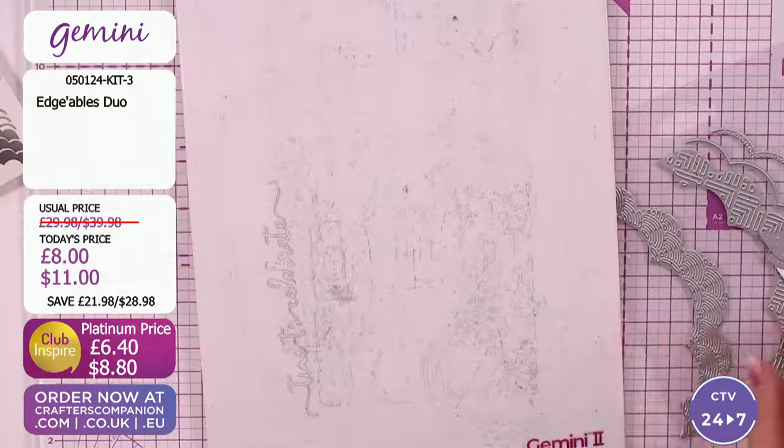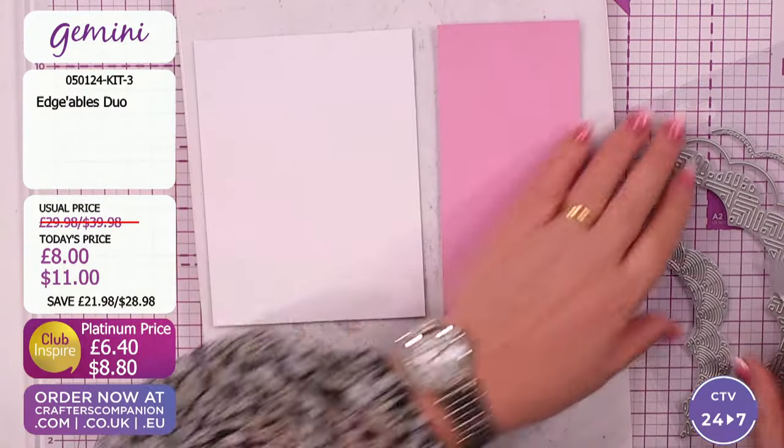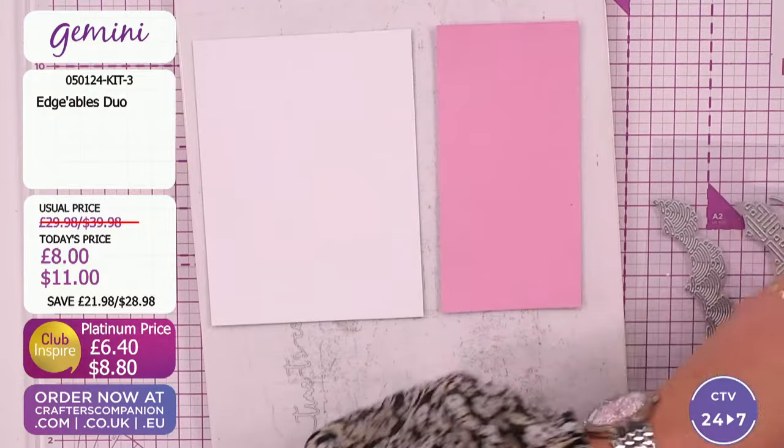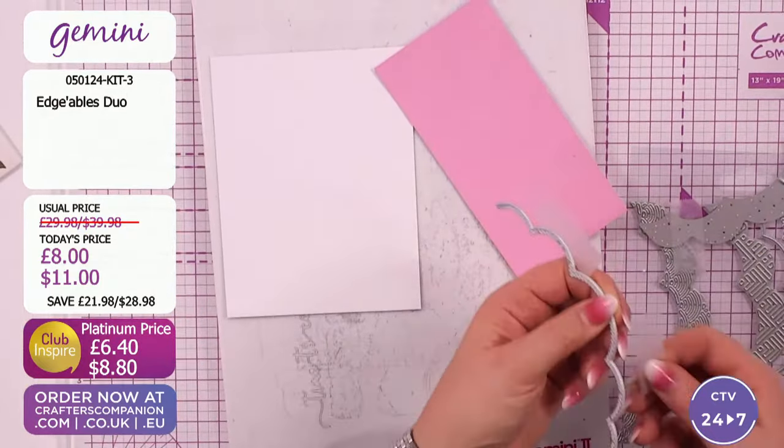Right, now, what I'm going to do next is I've got a piece of white card and a piece of pink card. I want that edge back on this one. It's just so you can see.